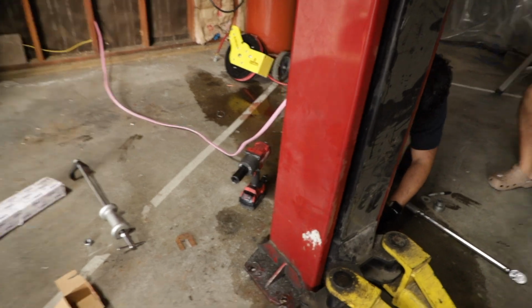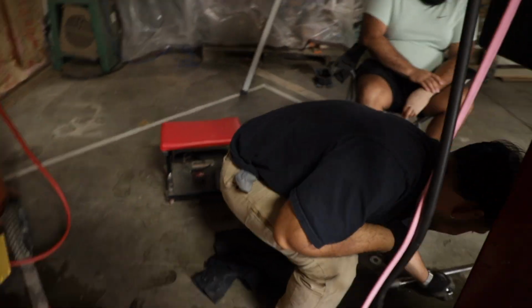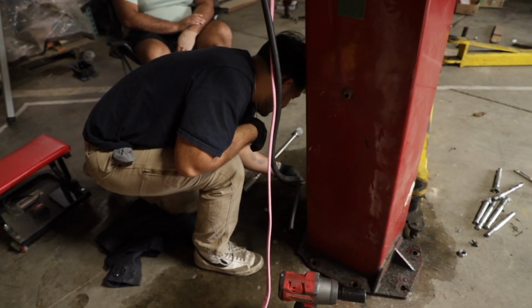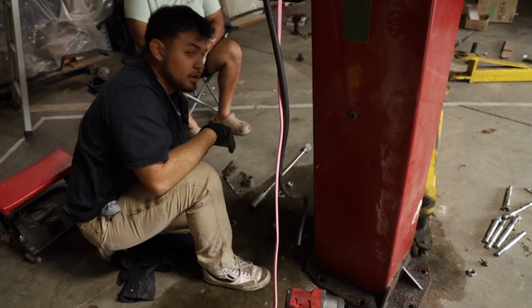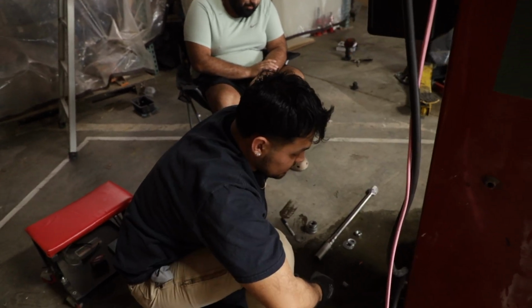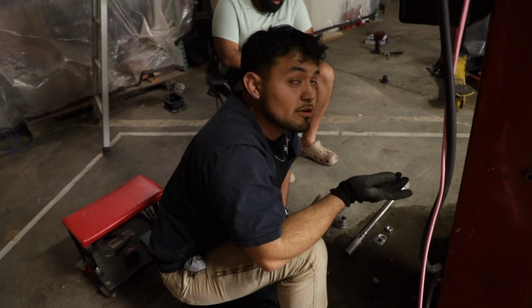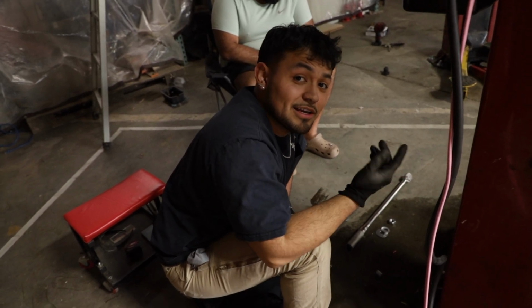Yo, what we got going on over here? So right now these studs are not ideal for our situation, so we're working on removing them and then just doing it the right way, which would be setting it with epoxy and stuff like that. If we're gonna be lifting up cars, want to do it the right way. Yeah, I would think so.